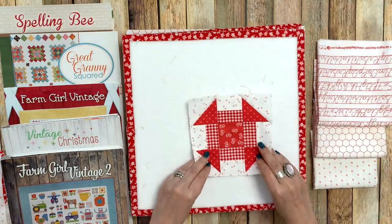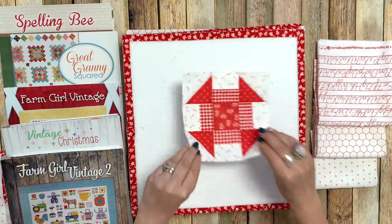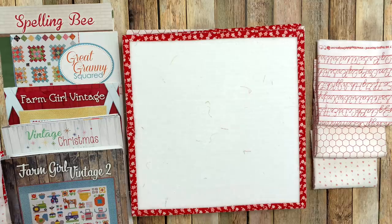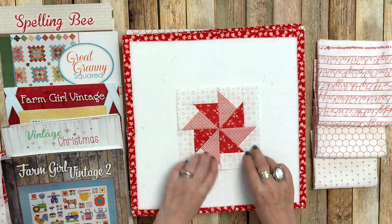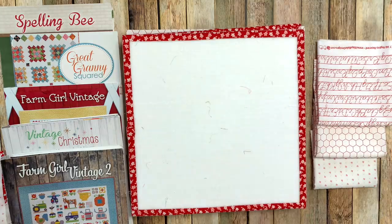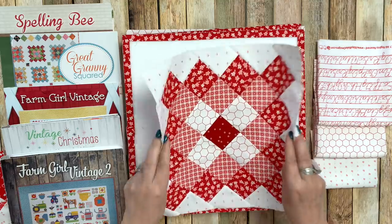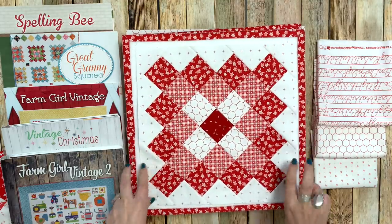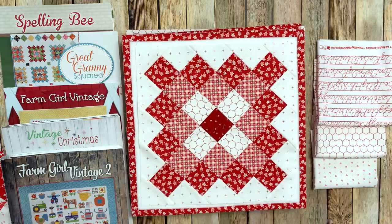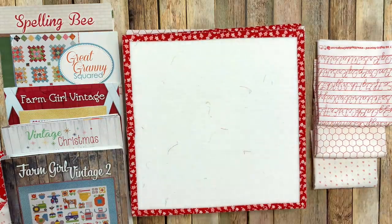Okay, so week four, we have the Churn Dash for my first Farm Girl Vintage. We have Vintage Pinwheel from Vintage Christmas. And from Great Granny Squared, we have my Great Granny block here. All right, so that was, let's see, that was week four. So now let's move on to week five.